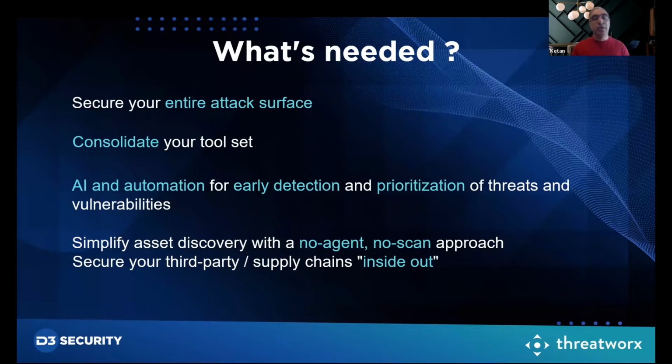And for that, you need to really consolidate your tool set, because all of these individual silos of security have individual tools which are supposed to be customized, and we're still seeing all these attacks. So there is some consolidation required in the tool set space as well, because it becomes practically unmanageable to have a dozen or more tools to address this problem. Obviously, we need to apply AI and automation where it's needed.